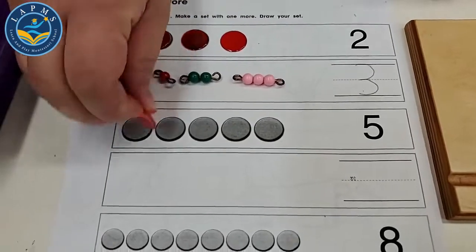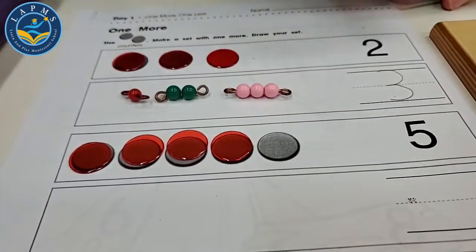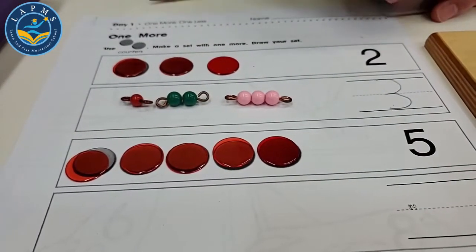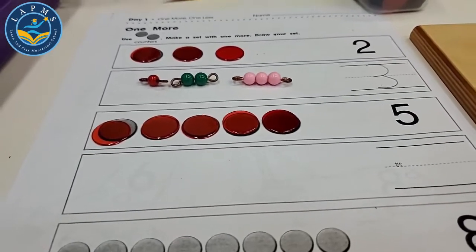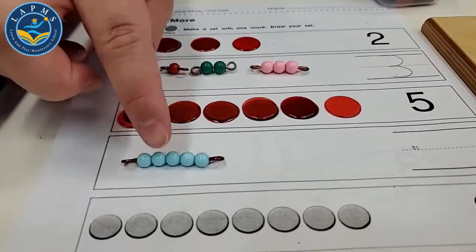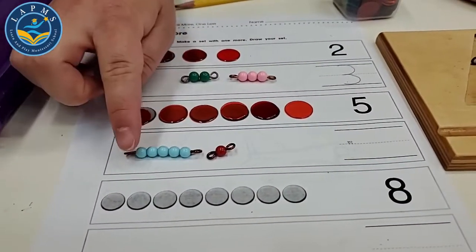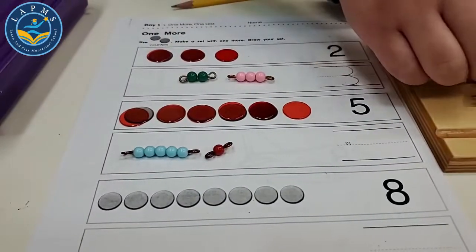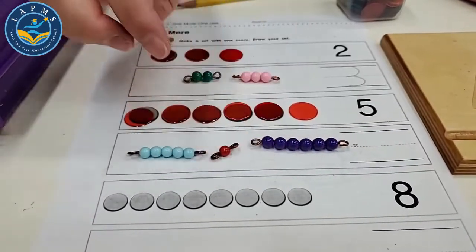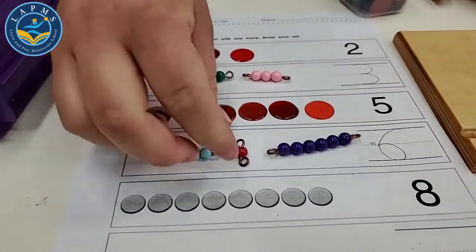Okay, so let's do one, two, three, four, five. Okay, so if we add one more, how many do we get? Can you guys tell me? I can't hear you. Can you say it again? Six. That's right. So let's use our small bead frame. So we have five. One, two, three, four, five. And then I'm just going to borrow this. You add one more. How many do you get? Let's count together. One, two, three, four, five, six. So you get six. Okay, so you can draw here or you can use counters to draw and then just make sure you write your number right here. Awesome.